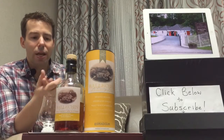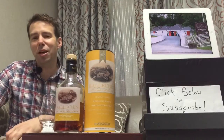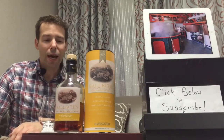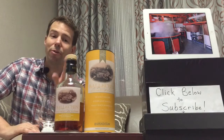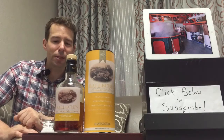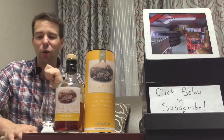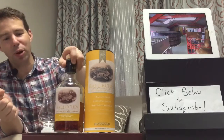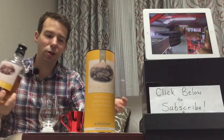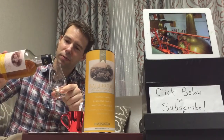9,000 bottles: 5,100 bottles of 70 CL or 700 milliliters, and 900 bottles of 750, of which this is one. Maybe I should have left it unopened, but curiosity always killed the cat, and so it got opened. All right, so let's get that poured first of all. Ballechin, 8th release, Sauternes matured. Let's get it poured.